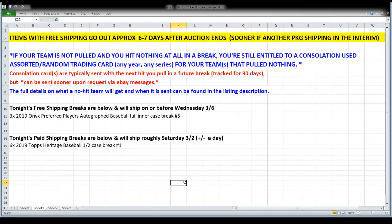So here's the information you need to know for tonight. There's a lot of stuff on here. We're going to try to boil it down a little bit. So we have 1 free shipping break and 1 paid shipping break. Our free shipping break, of course, is for the Onyx Preferred Players autographed baseballs.